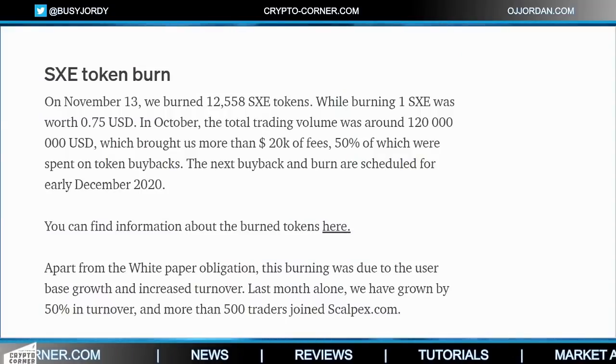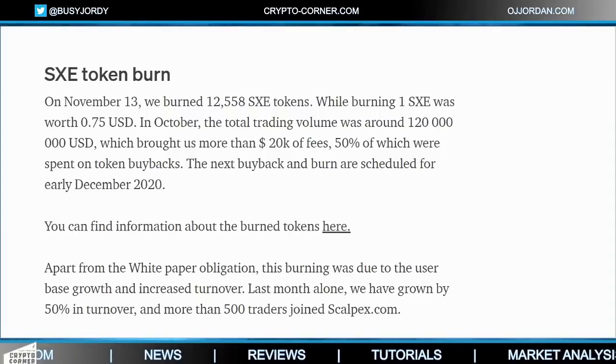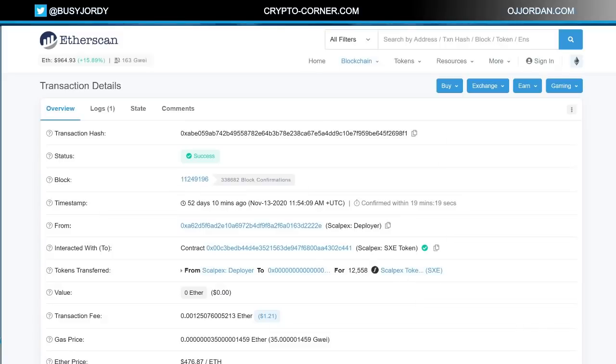Now, about the regular token burns. In November, they did their first token burn, and in December, they did the second. The first one was on November the 13th. They burned 12,558 SXC tokens, according to their Medium post, which you are seeing right now. At the time of the burning, the price of each token was 75 cents of a dollar.